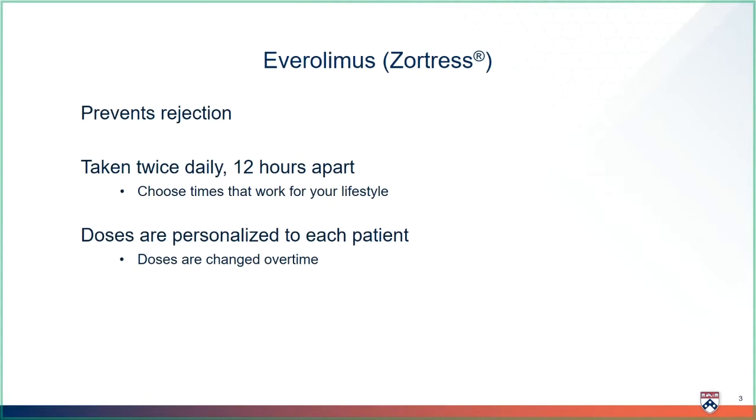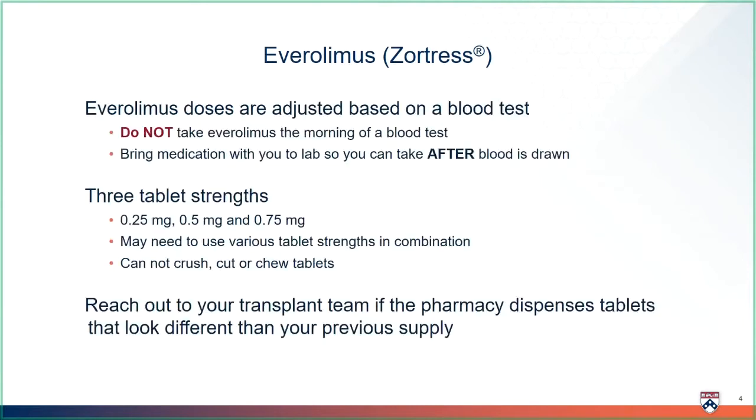Doses of Everolimus are personalized to each patient and are changed over time to make sure you are always on the right amount to keep you safe and healthy. Everolimus doses are adjusted based on a blood test. It is very important that you do not take your Everolimus the morning before the blood test. If you are getting your blood draws at a lab or clinic, bring the dose with you, so you can take it as soon as your blood work is finished.